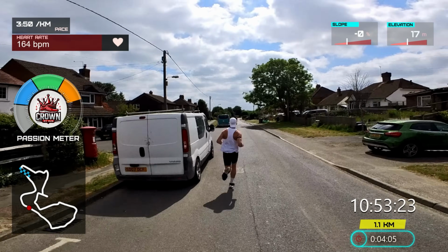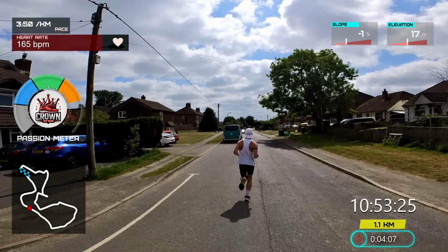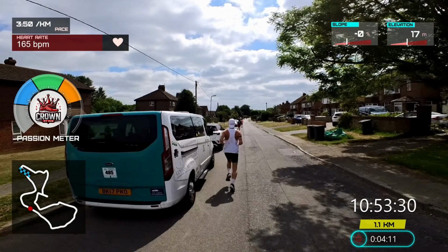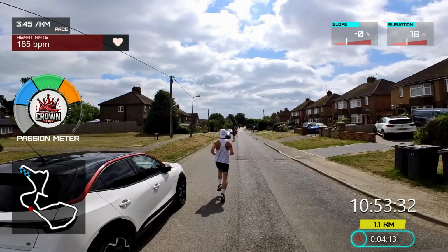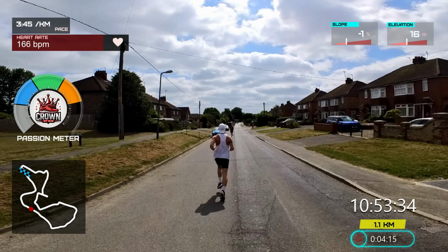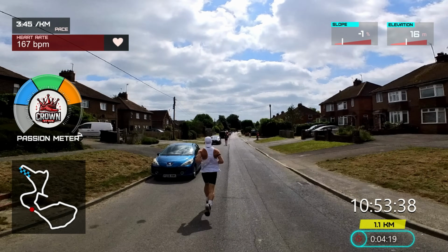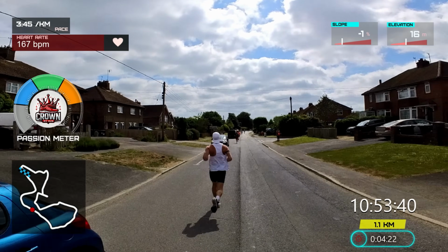as White Vest starts to just creep away a little bit, but Damo's heart rate's very much in a good place at the moment. 165 is more like 155 for us mere mortals, so I feel like he's running well within himself. Plenty left in the tank for hopefully the Passion Prince to really prance later on.